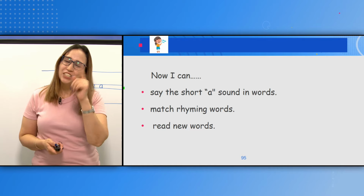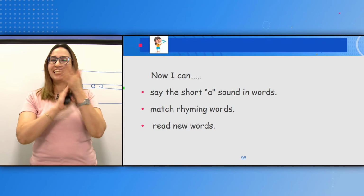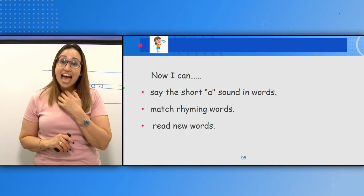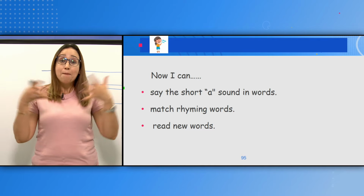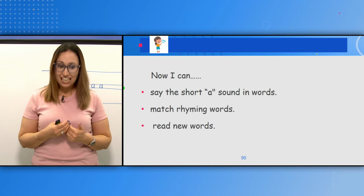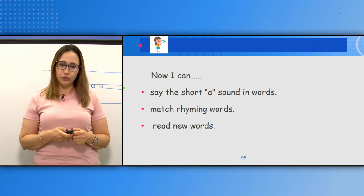Now, what can you do? You deserve a clap. Great job. Now you can say the short A. Now you can match rhyming words like fan and ban. And you can read new words.